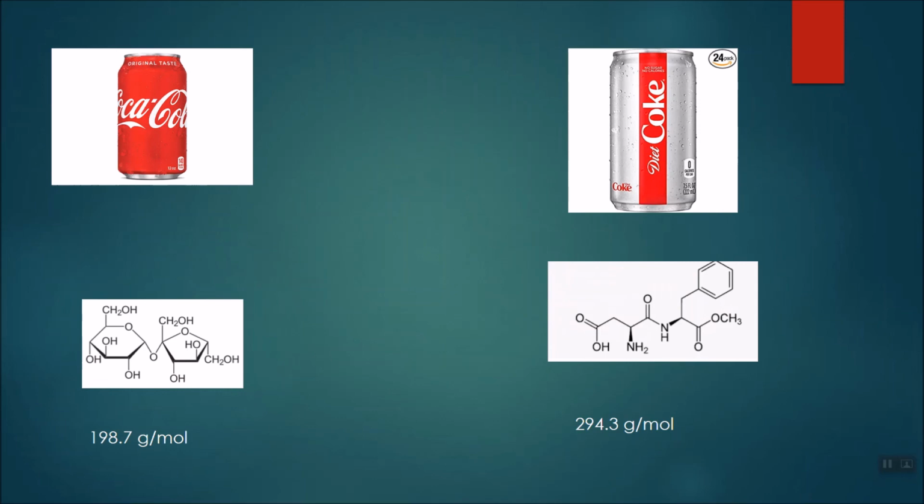So if you were to weigh the cans together, at the same time, you would find that the Coke can is quite a bit heavier than the Diet Coke. Why? Because you need a whole lot more high fructose corn syrup than you need aspartame. So remember, the density is mass per volume. They each have the same volume. Coke has more mass, therefore, Coke is more dense.